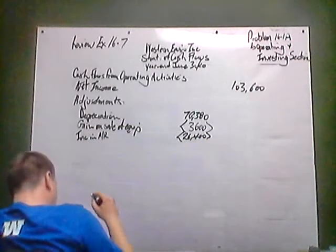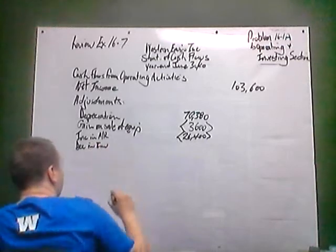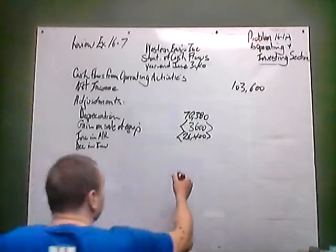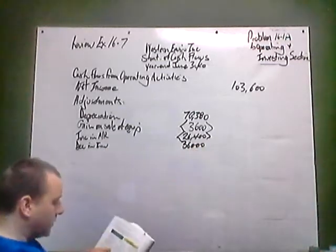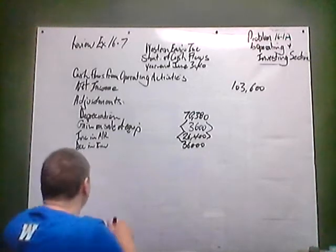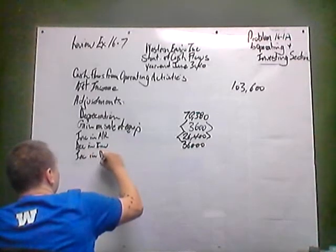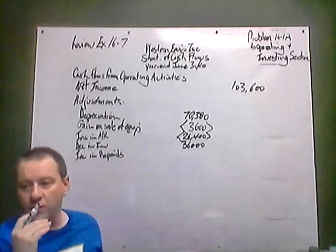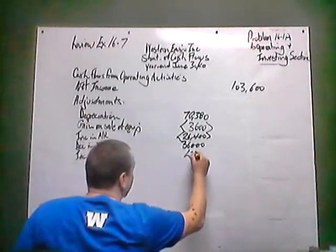Now, inventory went down. So when we have a decrease in inventory, we add the difference. Now, what else do we have? Prepaids went up. We're going to subtract the difference. The prepaid expenses went up 240, so we'll subtract 240.